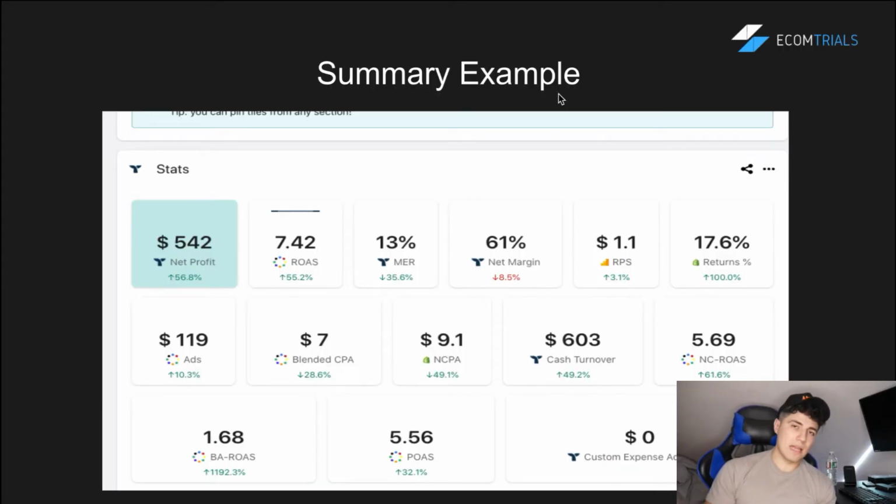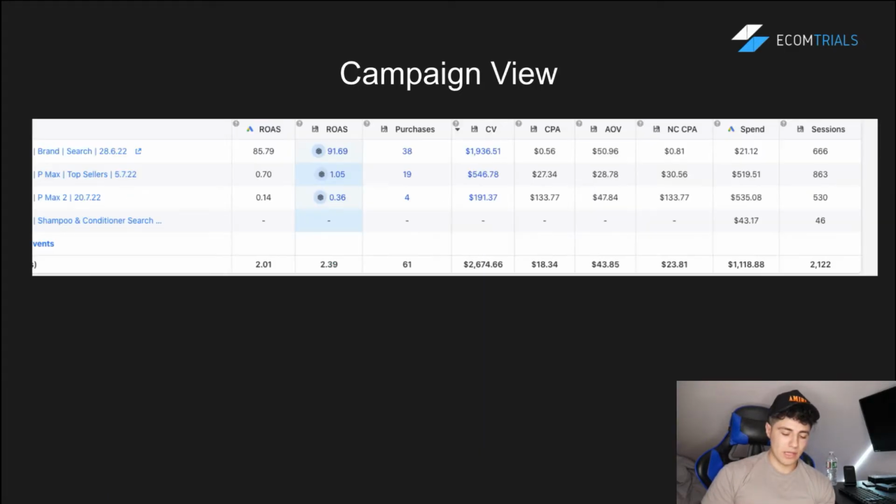This is a summary example, so what you would see on your dashboard. You would see your net profit, your return on ad spend, your net margins, and then obviously your cash turnover and your total ROAS. All your ad spends would be integrated, so if you had Google and TikTok running ads, it would all be deducted from your summary, and it would show you your net profit for the day, which is pretty cool. Nice dashboard that you have overlaid there.